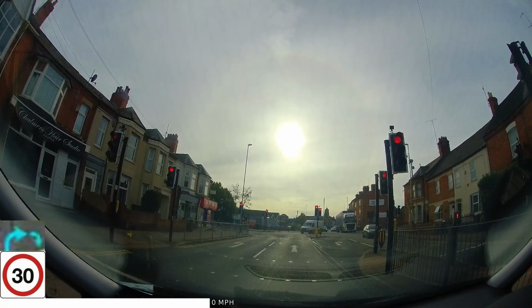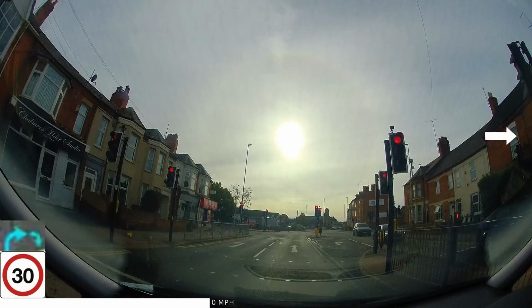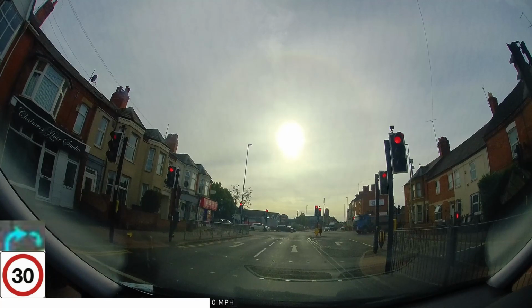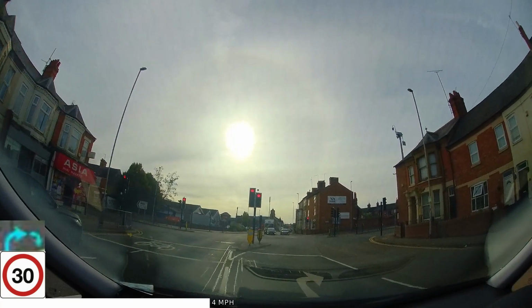Here, the two sets of traffic lights are separate. The first is a crossing area for pedestrians and the second set are for the major junction. The lights stay red until 5 minutes 37, so you may want to fast forward. Stop at the next red light.